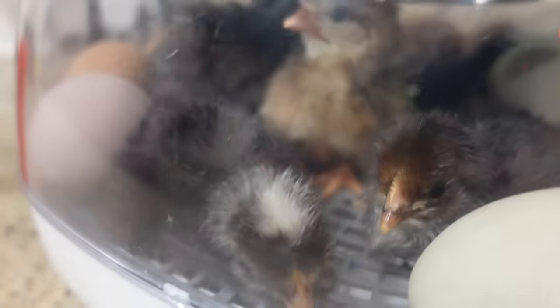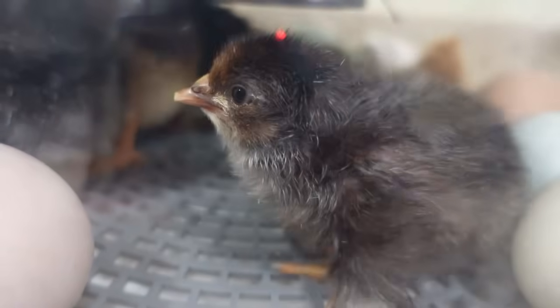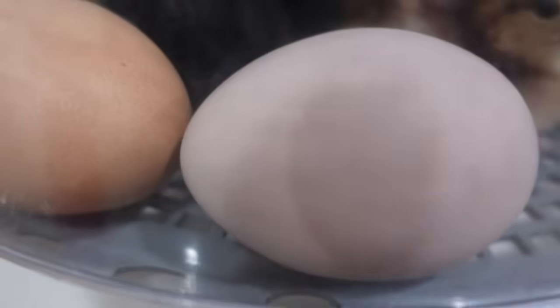So, it's 6:45 in the morning, and we now have 6 little chicks in here. We've got some really pretty ones with some little brown or red on them. 2 gold ones back there, and then the rest are black. Oh, he's got some more in his face. Oh, you silly birds. And then we've still got others with pips on them.